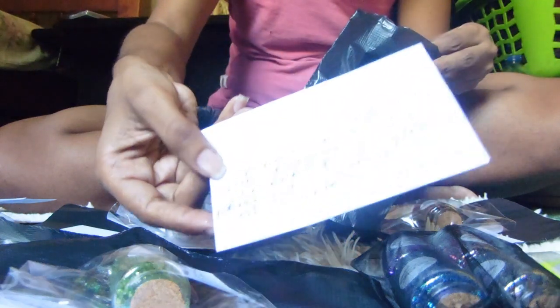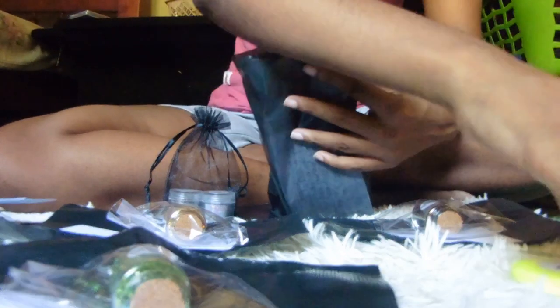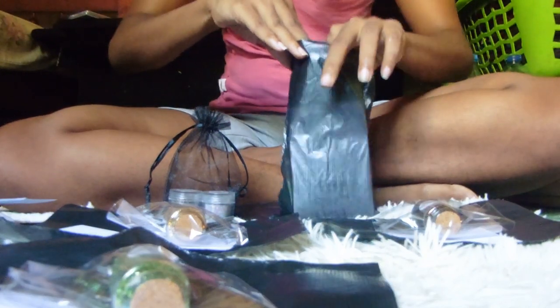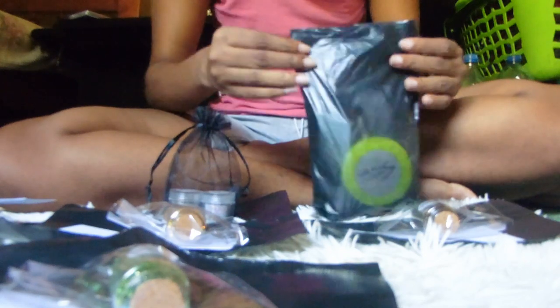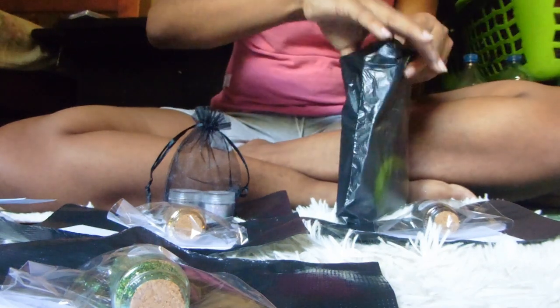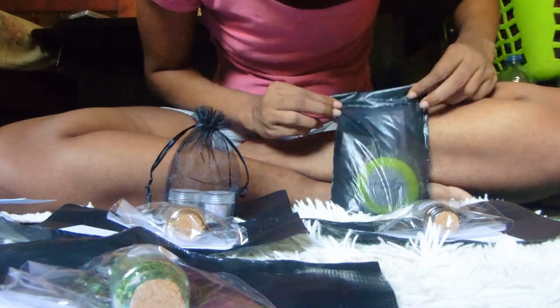So the first thing I do is take the letter, thank you card, whatever you want to call it, put it in. This one I'm actually going to deliver as soon as I'm done. Then I fold the top down. I'm not realizing that you could actually see what I wrote from the back, so I'm just going to turn it around so that the logo would be visible from the back. I'm going to upgrade from these bags very soon. I just need to finish them off.